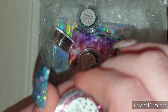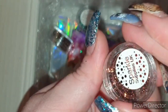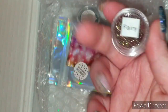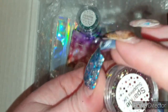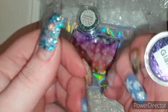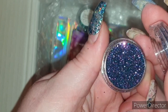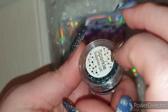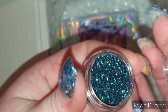Obviously, I'm overexcited, and I was struggling to get the lid back on. This one's called Crunch. It's a perfect autumnal colour for me. Imagine that with some little glittery leaves and stuff. Fairy. Again, beautiful. So it goes from a purpley pink to a green, I think. Oh, glam. This is stunning. Absolutely stunning. Look at that. And then obviously I saved the best one till last because this is my favourite one, and it's called Phantom. And it goes from a green to a blue. It's just gorgeous. Love it.